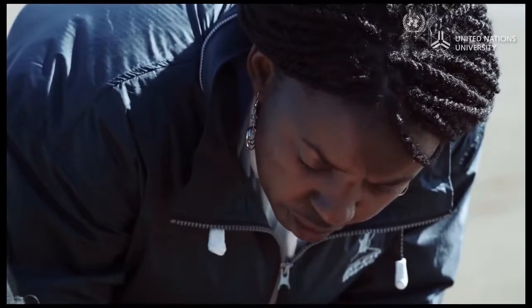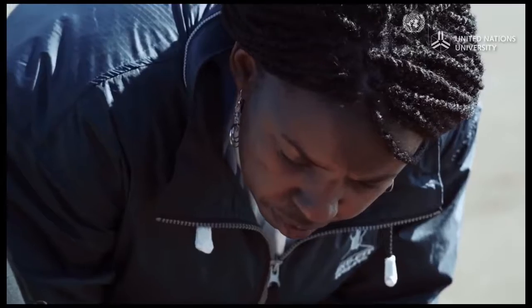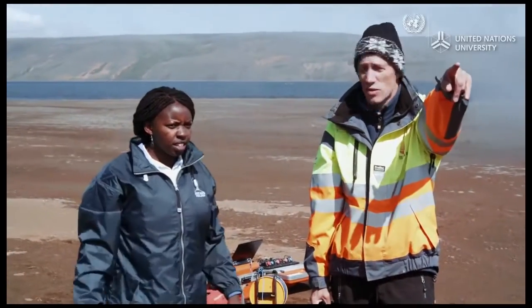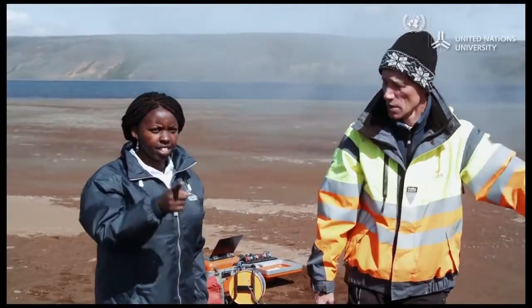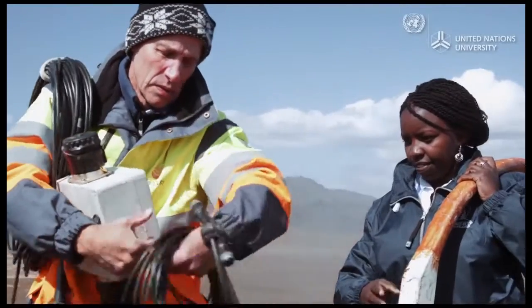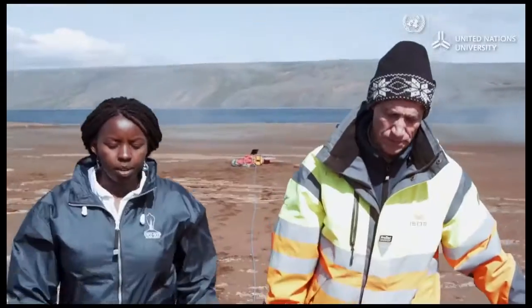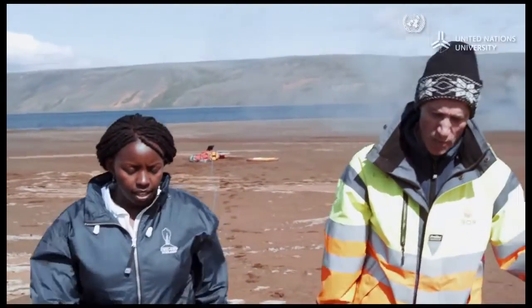Anna Wairimu is part of the geophysics team from Kenya's power utility, KenGen. Yeah, so we go in this direction, to the direction of the smoke. She is in Iceland to perfect her exploration skills by studying with seasoned experts like Gylfi in the geothermal training program of the United Nations University.